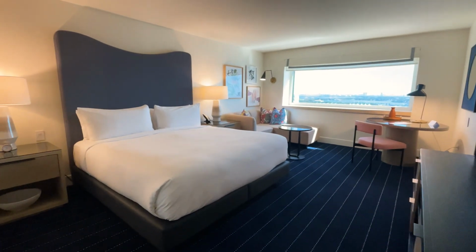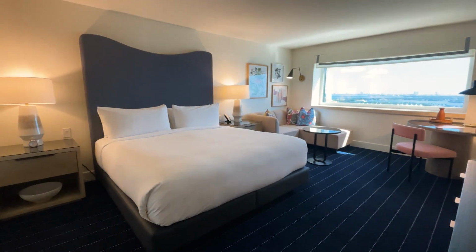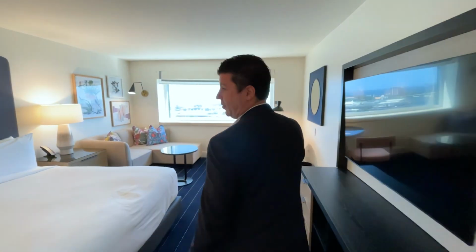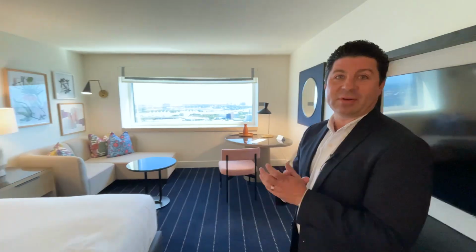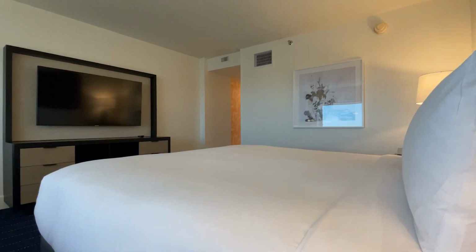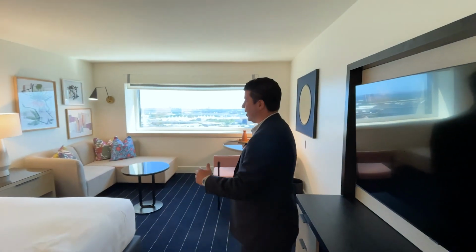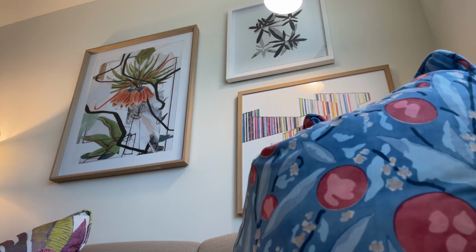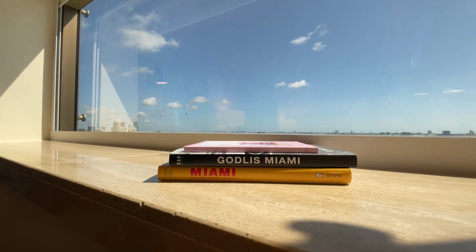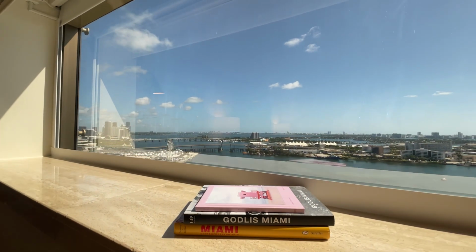All right, here we are at the brand new king room here at the InterContinental Hotel. 400 square feet is what all the standard rooms are, so much bigger than your average room. What I love about this renovation is the attention to detail across the room. The carpets that you can see here bring in that coastal vibe. They've got artwork that comes from local artists across the room, and they tie it in to these beautiful views you have of Biscayne Bay.